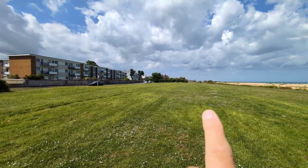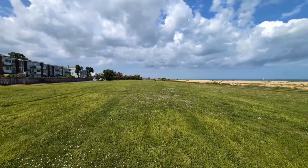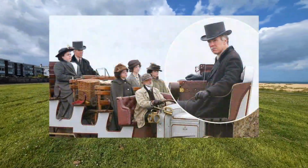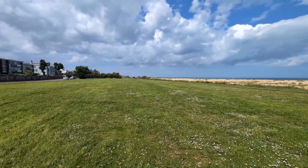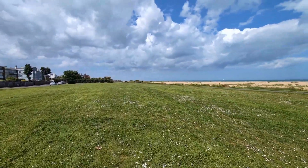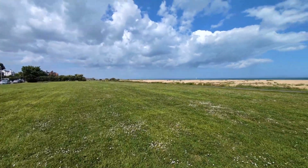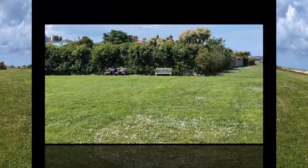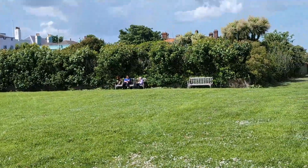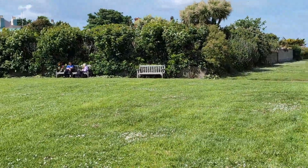A few years ago, all this green, Benedict Cumberbatch was here. They did a bit of filming. I can't remember the name of the film, but they were here for a few days, with all the caravans and everything else. Yeah, it did attract a bit of a crowd as well. There's two little seats just there where I normally sit. It's a good little sun trap.